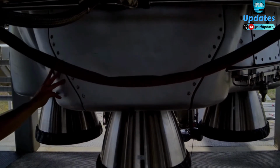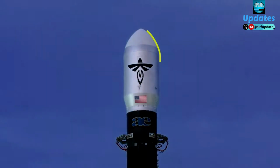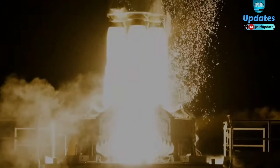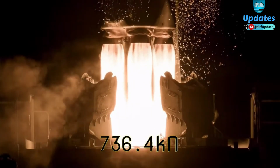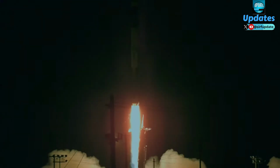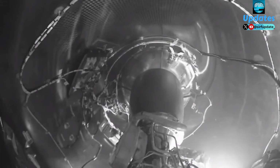Launch system is armed. Vehicle has transitioned to autonomous mode. We are go for launch. 3, 2, 1. Ascent operations will continue on CD1. T plus 1 minute. Max Q. Stage separation. Bearing separation confirmed.